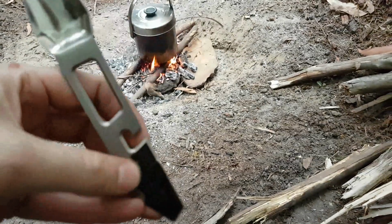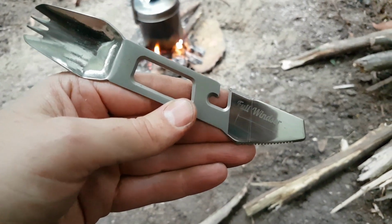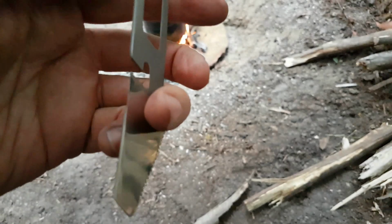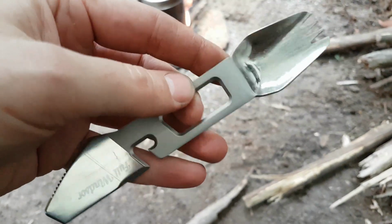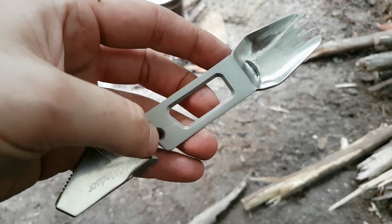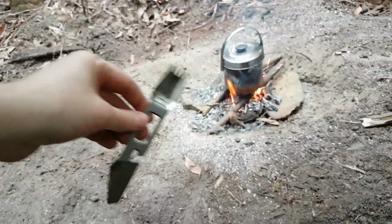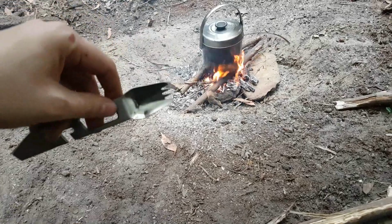So, I'm also testing out this bad boy right here today. The full Windsor. It's exactly what it looks like. Full titanium. Knife end. Can opener. Veggie peeler. Stuff and things. In the end you eat. I actually backed it on Kickstarter. I have a bit of a Kickstarter thing, you could say.